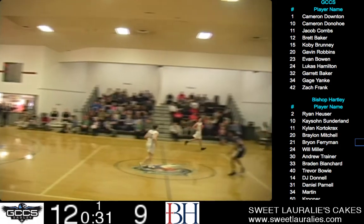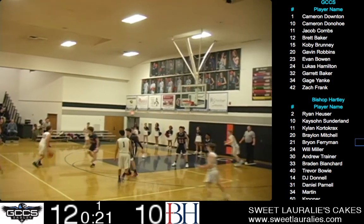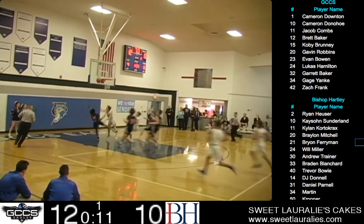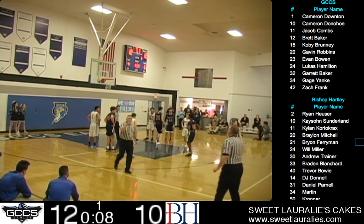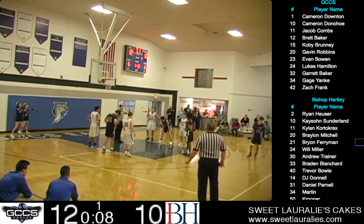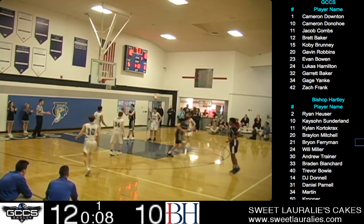Donahoe takes it across midcourt. Finds Robbins on the left wing. Oh, gets it stolen. They're going to count the bucket. Cameron Donahoe gets his first foul. And a chance for the second lead change. And there it is. Second lead change of the evening.